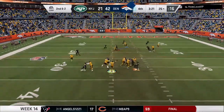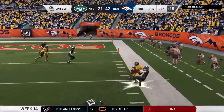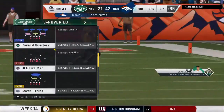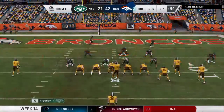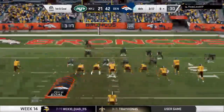To throw again on 2nd down. Lock. He's got Smith here. And with that last play, he's now up over that 300-yard mark. And in today's NFL, it almost feels routine. And I hate that when you talk about a 300-yard passing game. To me, 300 yards still signifies excellence, and he's achieved that in this performance.